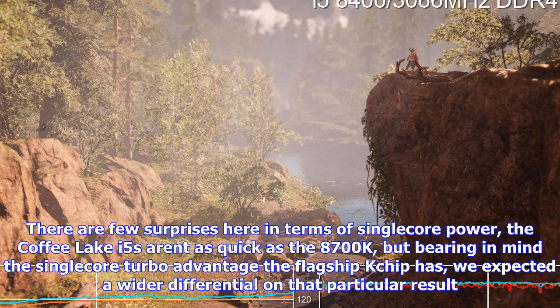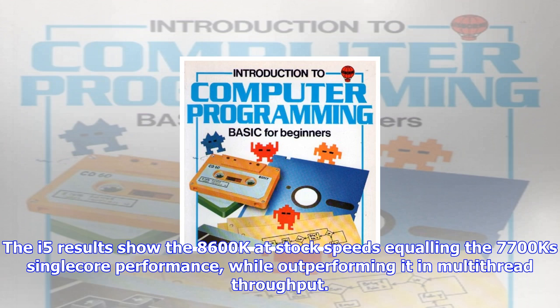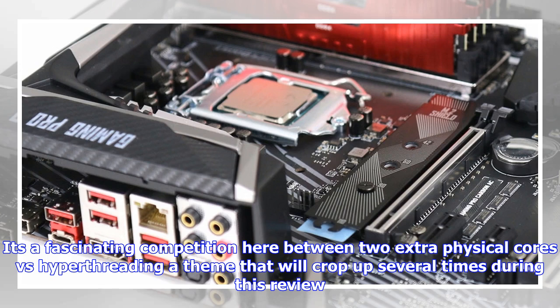It's a fascinating competition here between two extra physical cores versus hyper-threading, a theme that will crop up several times during this review. The 8400 is a touch slower with one core active but is within touching distance of the 770K when all 6 processing threads are active. The takeaway is that this initial synthetic bench suggests that a stock 860K offers last-gen i7 power, with the budget-oriented 8400 not too far behind.